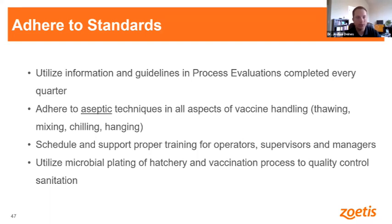Another thing you want to do is schedule and support training. So this includes your operators, supervisors, and managers. And we can help out with that. Reach out, get that support scheduled. Some sort of plating, we talked about that a few times. And at Zoetis, we can provide this in some sort of mold survey, bacterial, environmental survey, where we can survey and just see what is that challenge load in your hatchery right now? What is that challenge, and where is that challenge at? And how can you take steps to correct that? So those are just a few tools here that we provide.